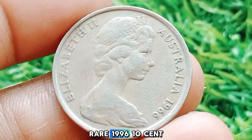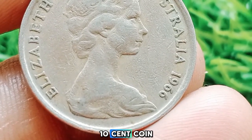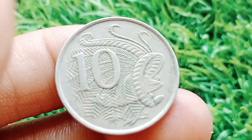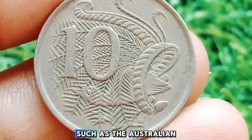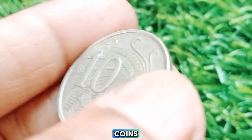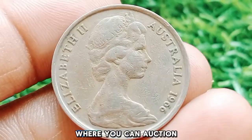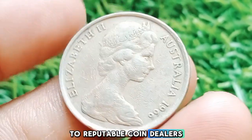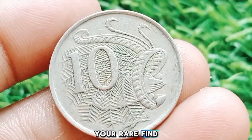Where to sell your rare 1996 10-cent coin. If you happen to find a rare 1996 10-cent coin, the next step is to sell it. There are several ways to go about this. Auction houses. Specialist auction houses that deal in rare coins, such as the Australian coin auctions or international coin auctions, are great places to sell your rare coins. Online marketplaces. Websites like eBay have a thriving community of collectors, where you can auction your coin to the highest bidder. Coin dealers. Reach out to reputable coin dealers who specialize in rare Australian coins. They may offer you a fair price for your rare find.